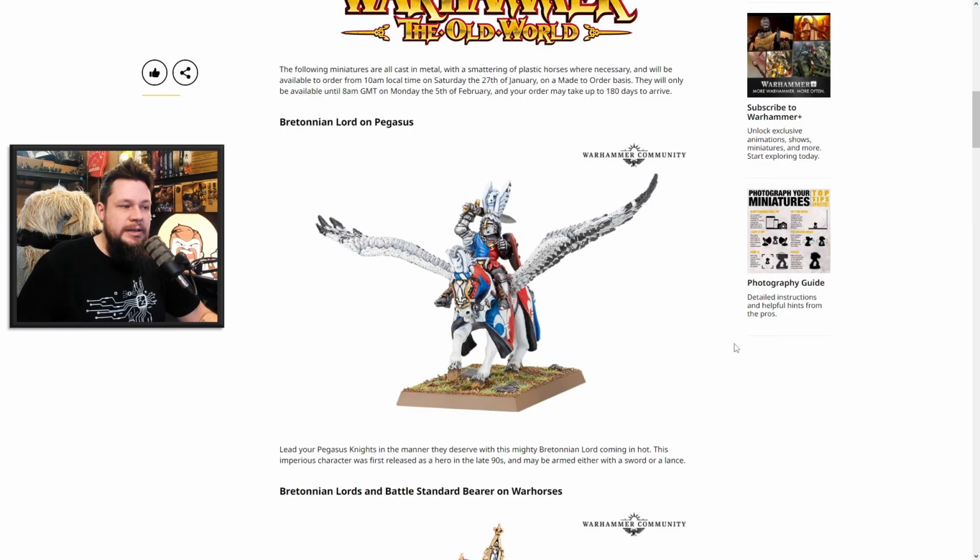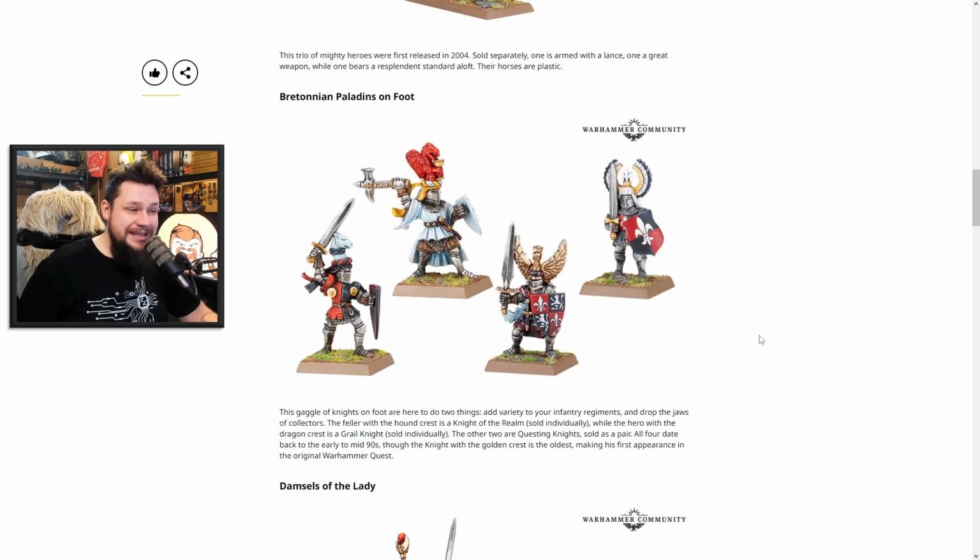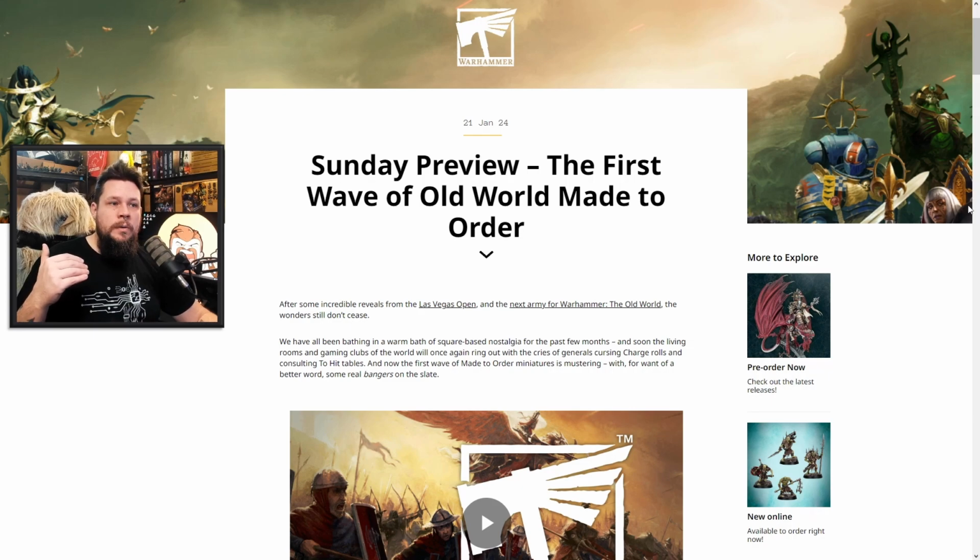This character came out in the late 90s. By the time Sigmar came around, this guy was over 20 years old. These guys came out in 2004. They're 10 years old. These guys came out early to mid-90s. Are you seeing the pattern here? By the time Sigmar came around and replaced all of these, most of these miniatures were already very old.